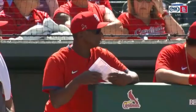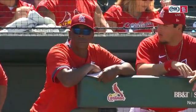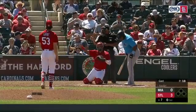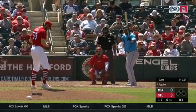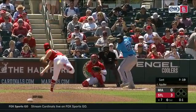Another inning of work here for John Gant. There's a Hall of Famer there, Willie McGee. I know you worked with Willie with the outfielders. I did. Special guy. Last call. Jesus Aguilar at the plate. I was on the team when Tony La Russa sent him out to right field and had him brought back in to get his last standing ovation when he retired. What an amazing moment.